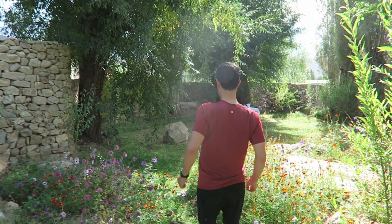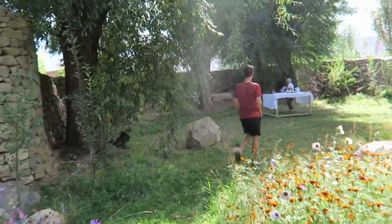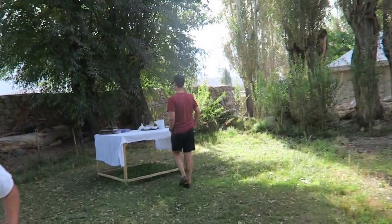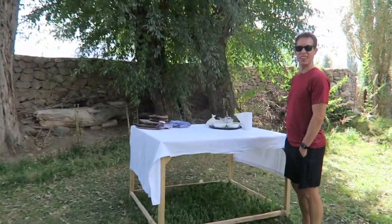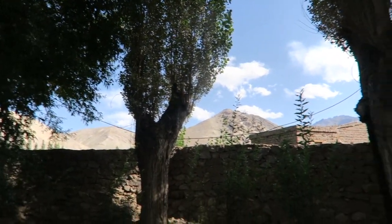We just finished lunch, had about an hour to read, and now we're getting ready to do our cooking class where we're going to learn how to make Tibetan momos outdoors. And here's our setting. We have our setup and the mountains behind us.